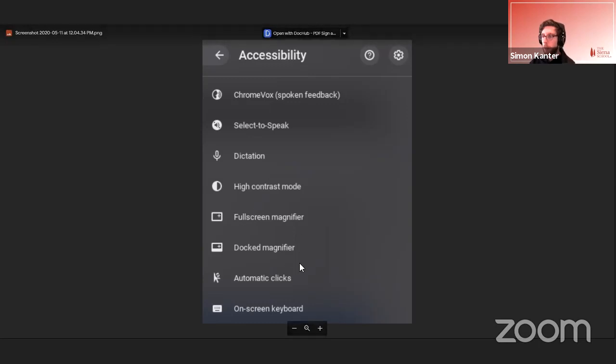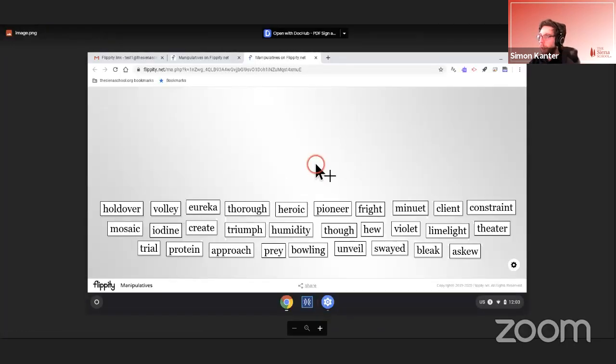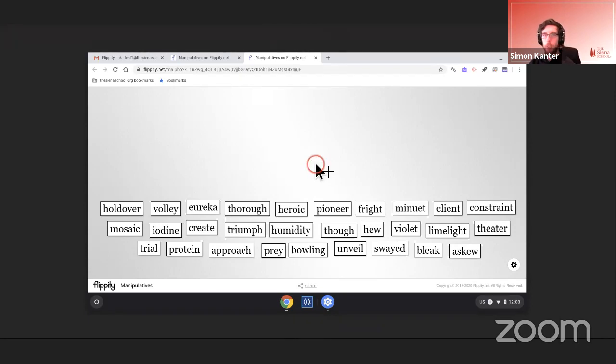There are a few options for magnifications and other such things as on-screen keyboards if your students prefer to touch the screen instead of the keyboard. There are more options below that also that allow you to turn on things like an enlarged cursor and a highlighting feature, which will highlight your cursor anytime it moves to better draw student attention towards the things that you want to demonstrate.